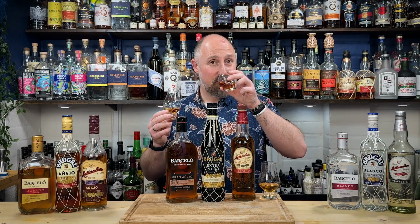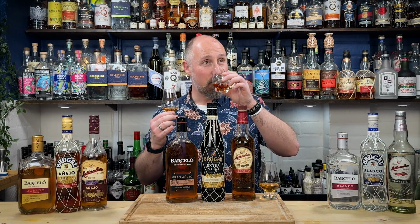But to split them, there's really not much difference. I might get a slightly bit more ethanol, a little bit of varnish off the Brugal Extra Viejo. But it's just that generic sort of molasses, toffee, caramel, touch of vanilla, little bit of dried fruit, but not overly much. It's not like Jamaica, it's not like Barbados, it's not like St. Lucia, it's not like Guyana, it's nothing like that. It's not even like Puerto Rico, the Don Q's, nothing like those. Very interesting, this Dominican Republic so far for me.